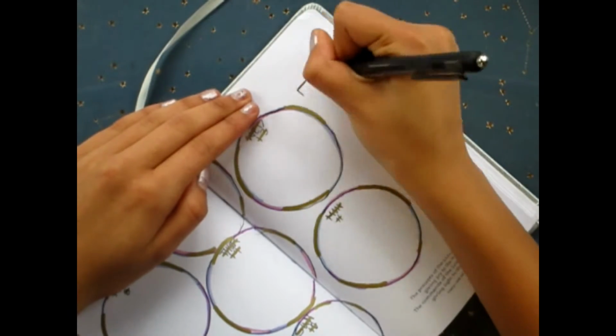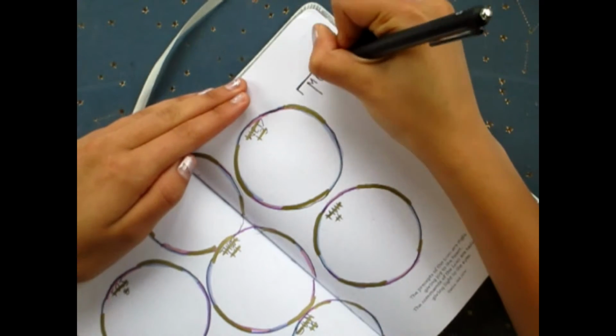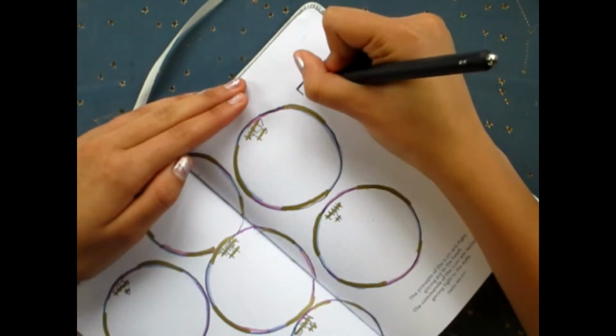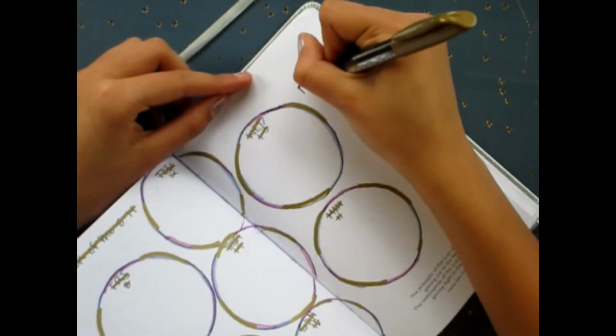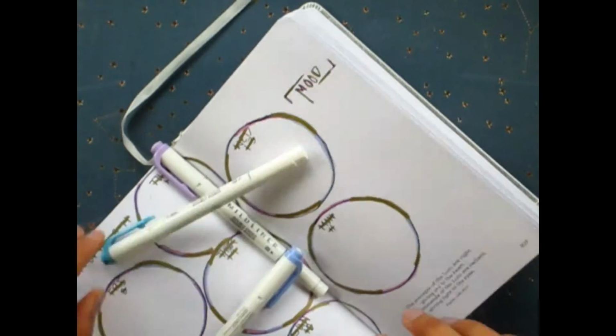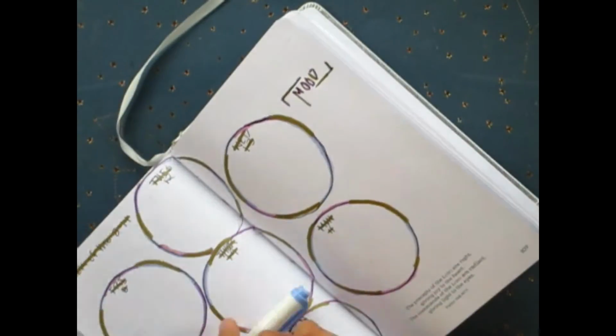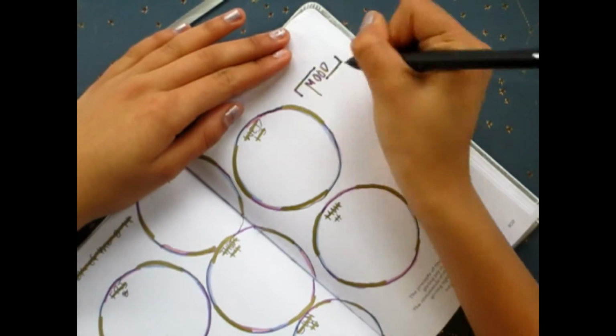As you can see, I switched over to a different gold pen, and I really liked that one. It was so much better, so I definitely need to find the name of that pen because I want like 50 of those because they worked so good. For my mood tracker, I just did different shades of purples and blues, and it looked so satisfyingly pretty. I was so happy with it.